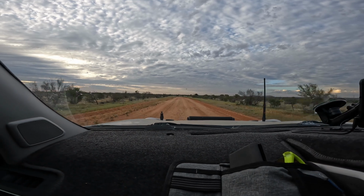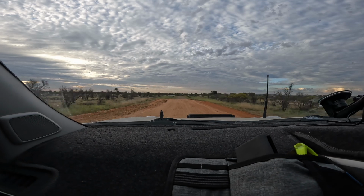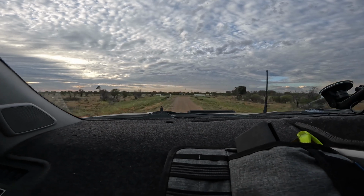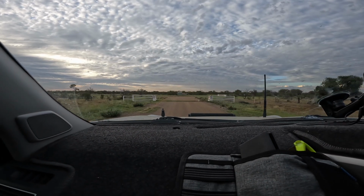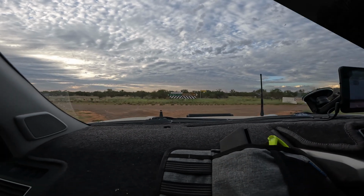And I bet you the left is going to say Broken Hill like 15 minutes, and we've been going for like 4 hours. No, White Cliffs, 10 Ks, you beauty. The Mutawintji National Park. Perfect. So we made it. Finally got here.